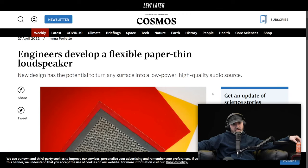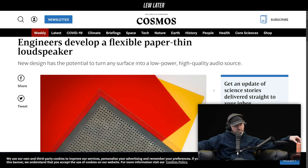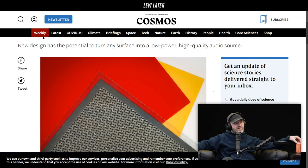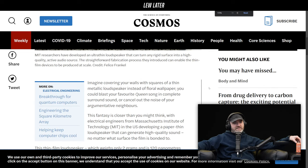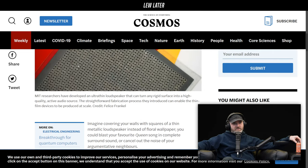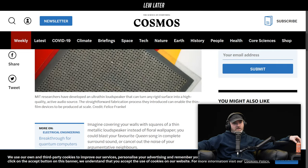Engineers develop a flexible paper-thin loudspeaker. The new design has the potential to turn any surface into a low-power, high-quality audio source. This comes to us via Cosmos Magazine. You've added this to your reading list then, Will. Good for you. Very informative, this article. MIT researchers have developed an ultra-thin loudspeaker that can turn any rigid surface into a high-quality active audio source. The straightforward fabrication process they introduce can enable the thin film devices to be produced at scale.